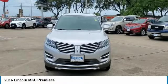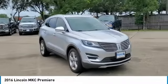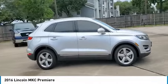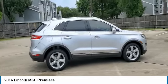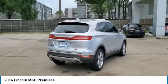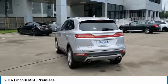Looking for the right vehicle? Check out the 2016 MKC. The Lincoln MKC is a stylish and nimble-handling luxury crossover vehicle. With a long list of standard features, the MKC is sure to please. The exterior and interior offer a contemporary look that is sure to turn some heads.